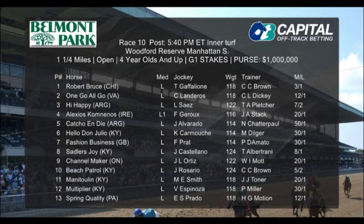Again, I would like to see one more turf performance. That's a lot to ask for the run into Manhattan after winning an optional claimer by a nose. But I definitely think the turf was the right move. Would just like to see a little bit more experience.